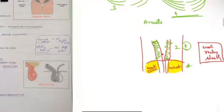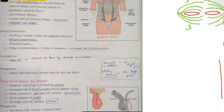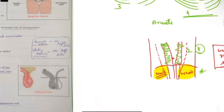So what you can say is this is the rectus abdominis muscle, and just lateral to this will be another line called, okay, the semilunaris line or semilunar line you can say. So between these two layers below the arcuate line is this fascia called the Spigelian fascia.